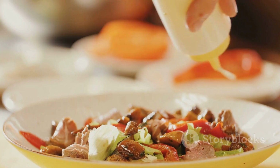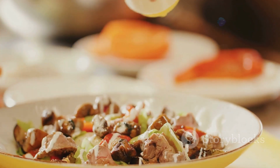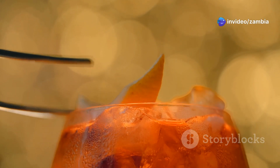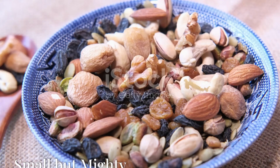A squeeze of lemon juice can liven up any dish, from roasted vegetables to grilled fish. Get creative. Zest the peel into your baking, make a tangy citrus marinade for chicken or fish, or muddle them into cocktails for a refreshing twist.